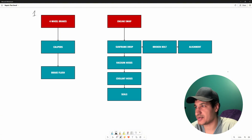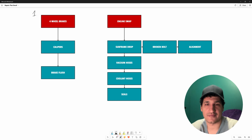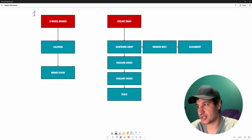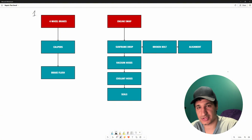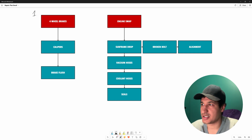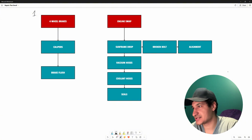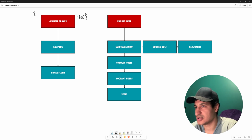So nowadays, if you do four-wheel brakes at a shop, they won't allow you to bring your own parts. They're going to charge you for their parts because they do make a sale on that. Either they'll get it from the parts store supplier, or if it's a dealership, they'll have it in-house. So four-wheel brakes is going to be around $700, and that's kind of on the low end. I've seen them go as high as $1,400.